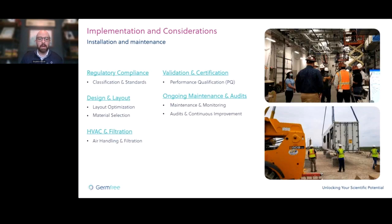So some additional things to think about whenever you're looking at the installation and the maintenance of your modular facility, or any facility in general. You want to make sure that you're defining your requirements and standards. Are you doing this in an ISO 5 environment? Are you doing this in an ISO 6? Is this going to be more of the European grade system? Are we looking at a grade C into a D, or what is that approach going to be?